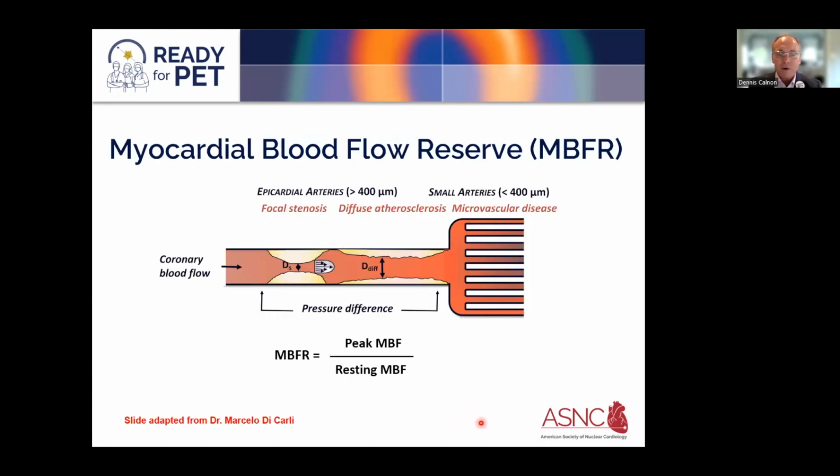Myocardial blood flow reserve is defined as the peak stress myocardial blood flow divided by the resting myocardial blood flow. And the advantage of this measurement is that it provides an integration of the effect of focal epicardial coronary stenosis, diffuse epicardial atherosclerosis, and coronary microvascular disease.